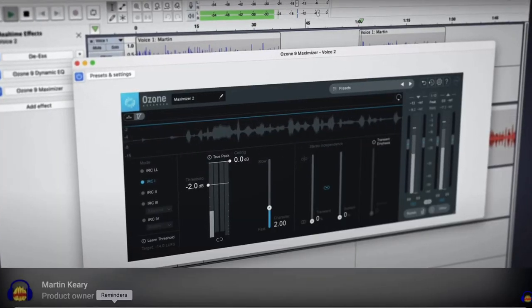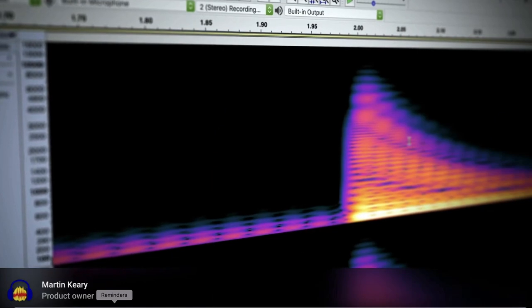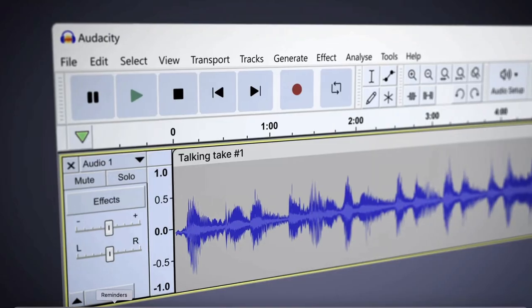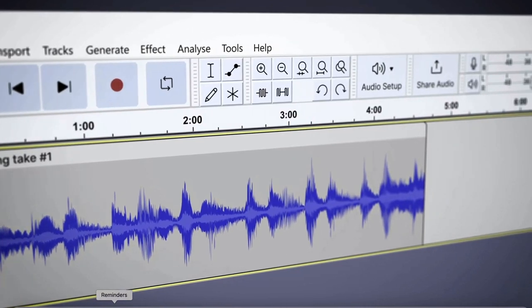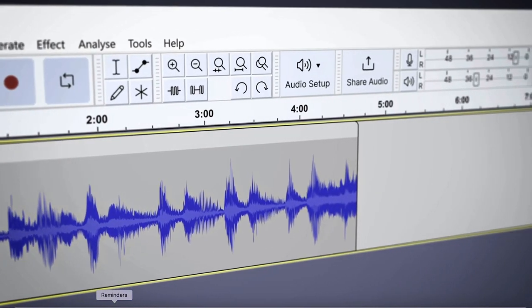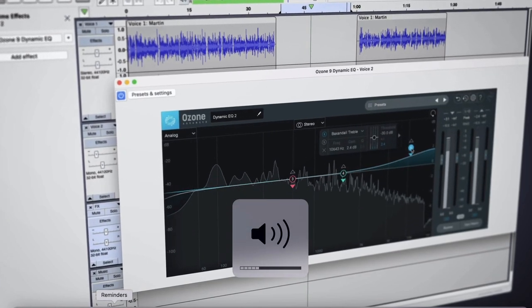Hi, my name is Martin Keary, and in this video, I'm going to take you through the major new features we've introduced in Audacity 3.2. For those who use Audacity for audio production, such as podcasters or voiceover artists, we're proud to announce that Audacity now supports real-time effects for VST, audio units, LV2, and LUTSPA.